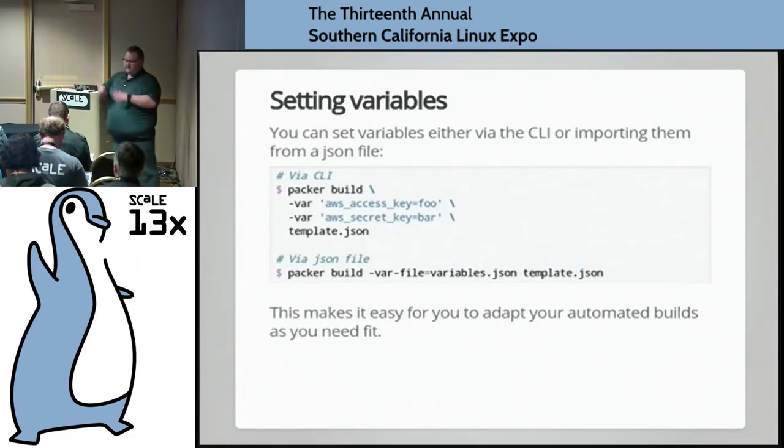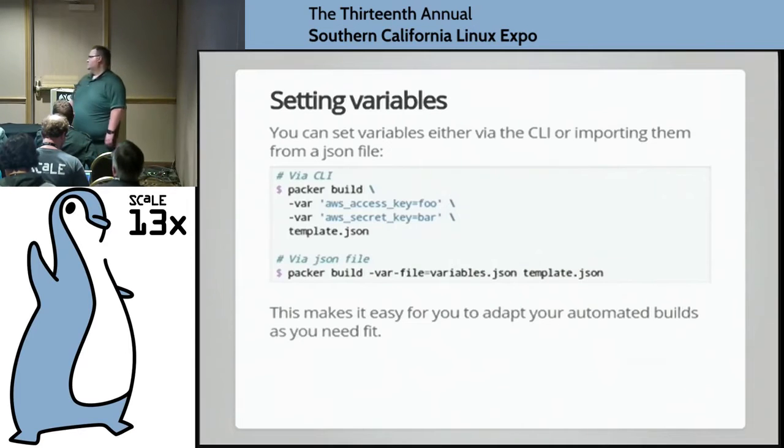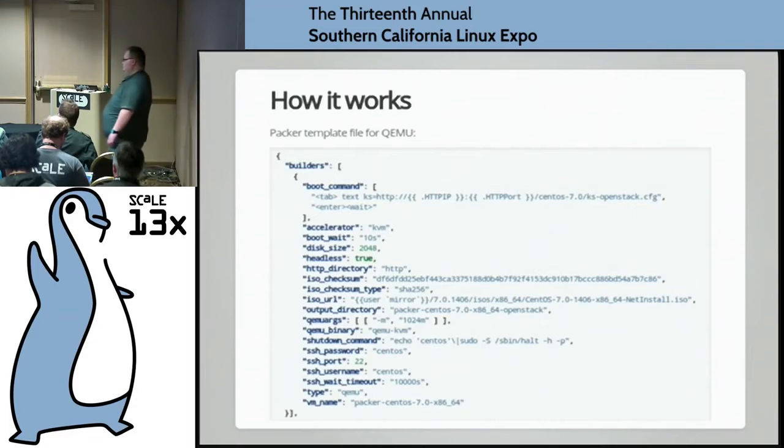So kind of putting it all together, here's what it would look like. When you're on the command line interface, you would type packer build, you would type var, and then the name of the variable, and then point it to the JSON file. Or you can literally just put it in the JSON file and have it source that. So it's pretty simple. What this really does is it allows you to automate it a lot more easily, like using Jenkins or some other things you want to use to kind of get it going. So pretty cool.